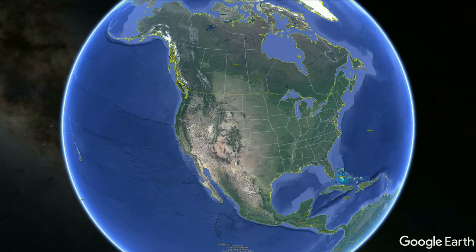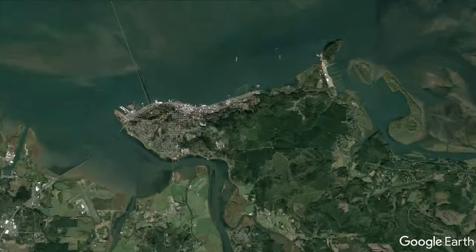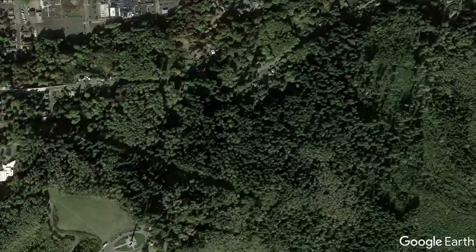The Cathedral Tree Trail and the Astoria Column are located in Astoria, Oregon. These are popular landmarks, and there is a trail that connects them both.